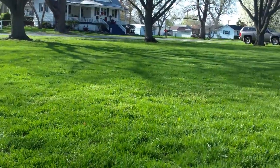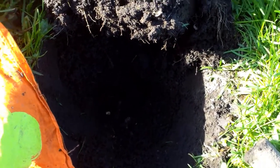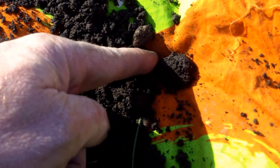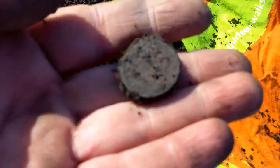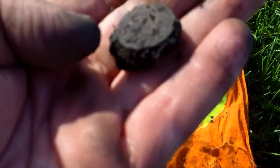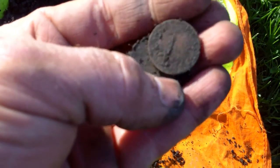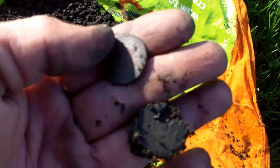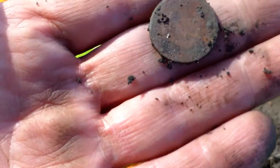Okay, just got another pretty deep nickel signal here. This one 6 or 7 inches deep, and out here in my dirt pile, I believe, yep, is an old nickel. Let's see what we have here. Looks like, yep, it's another V. This one's worn quite a bit.